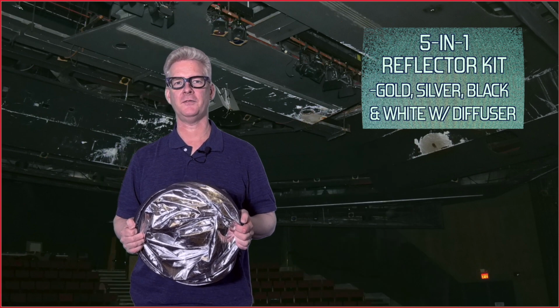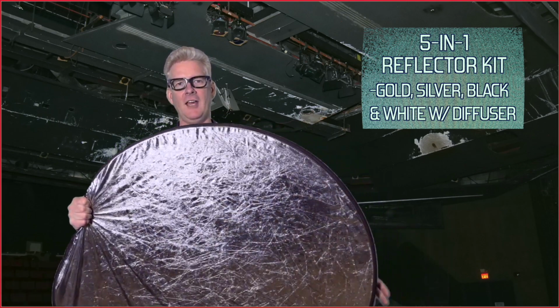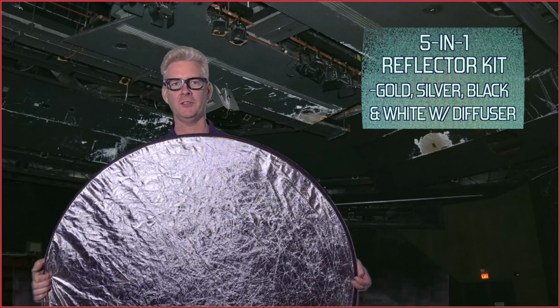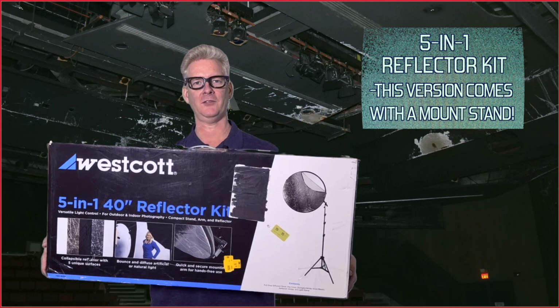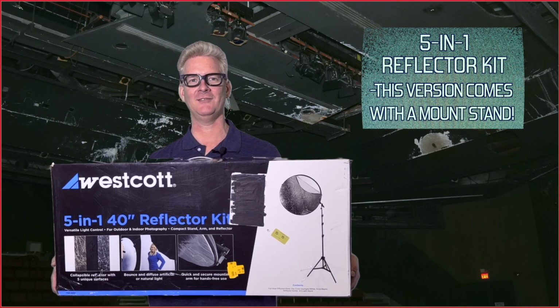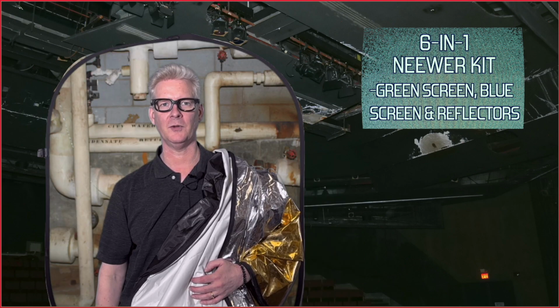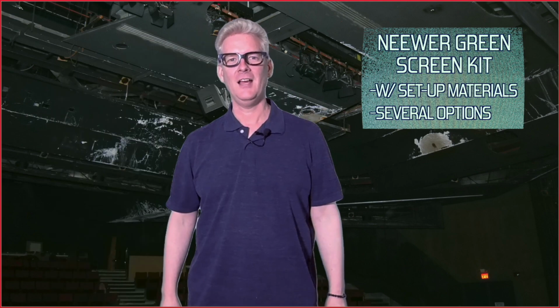Now we have our Westcott 5-in-1 reflector kit. It's got a gold, a silver, a black, and a white with the diffuser in the center. Now we have our Westcott 5-in-1 reflector kit with mounting stand. So if you don't have an extra person on set, this can be your extra set of hands. Now we have our newer 6-in-1 green screen, blue screen, and reflector kit. Now we have our newer green screen setup kit. It comes with framing for hanging your green screen, and we have several to choose from.